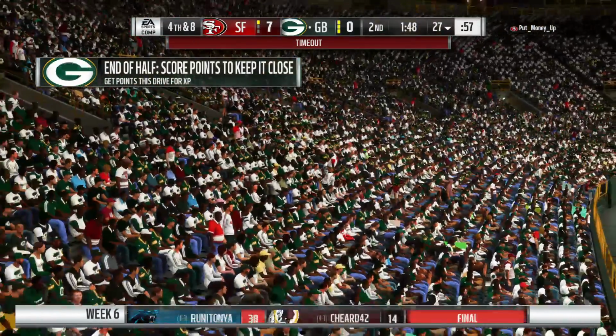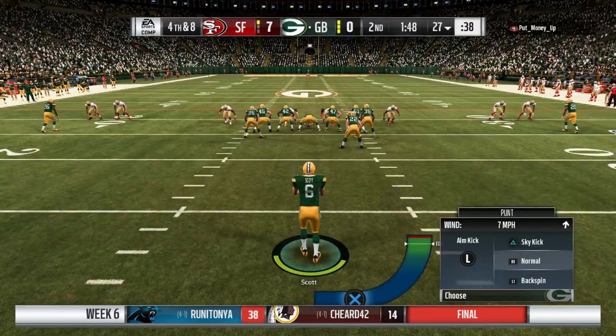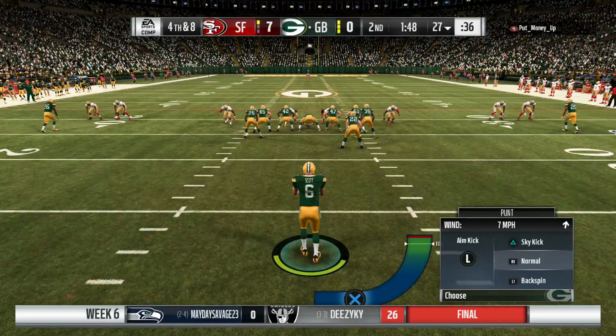On 3rd down, they go Montgomery. And they'll bring him down at the 27-yard line. Now the 49ers going to take another timeout as they'll head to the sideline and talk over what to do next. Here's J.K. Scott now as he'll punt it away for the 2nd time.